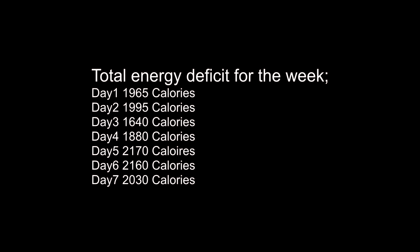Now let's take a look at the total energy deficit for the week. Day 1 was 1,965, Day 2 was 1,995 calories, Day 3 was 1,640, Day 4 was 1,880, Day 5 was 2,170, Day 6 2,160, and Day 7 2,030 calories. That gives us a grand total caloric deficit for the week of 13,840 calories.